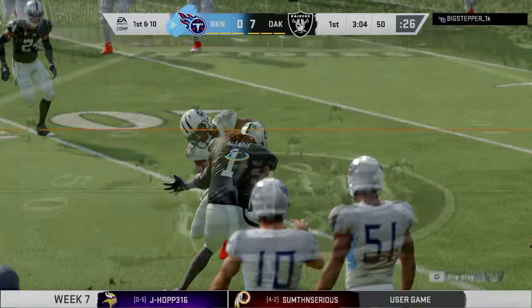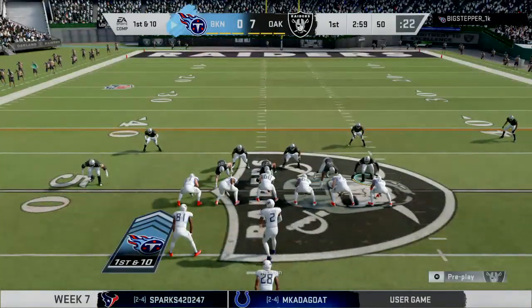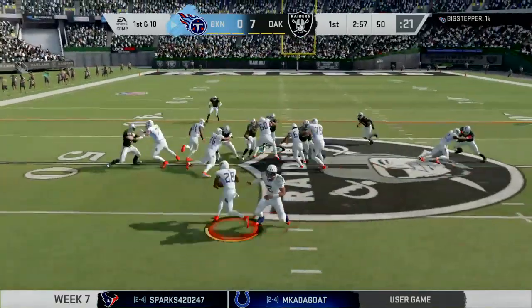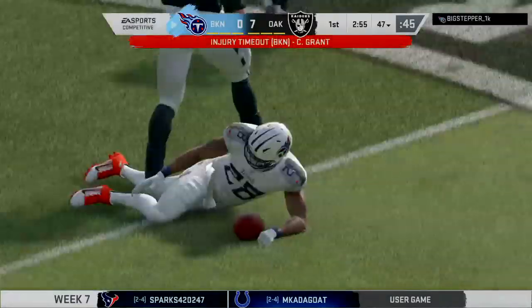Sometimes he gets lost in the traffic a little bit, but get him out in the open field into some space. That plays to his strengths the best and keeps him out of it where all the big boys are, you know, make someone miss in the open field.